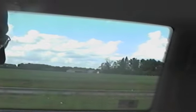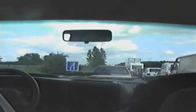Wine vats. The what? Wine vats. Red or white? I think that's white. How can you tell? Probably pink mixed. Well, maybe it's for Beaujolais. It works both ways.